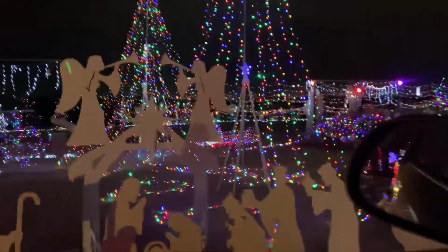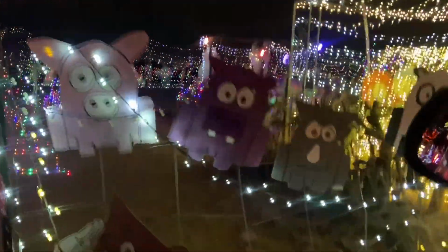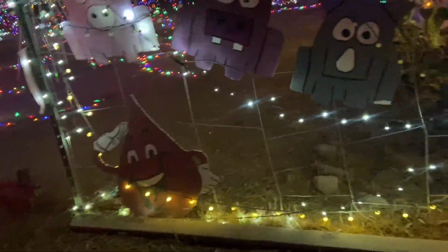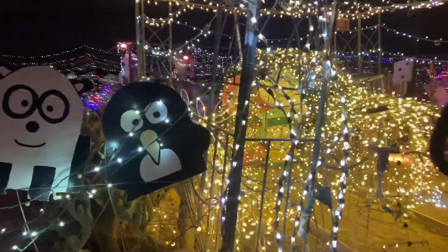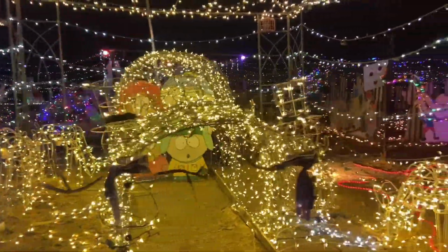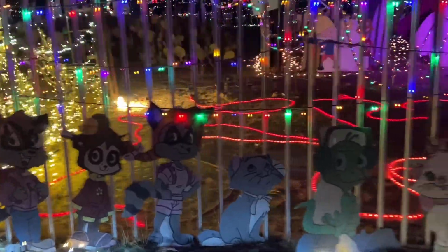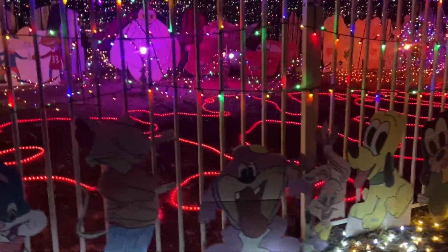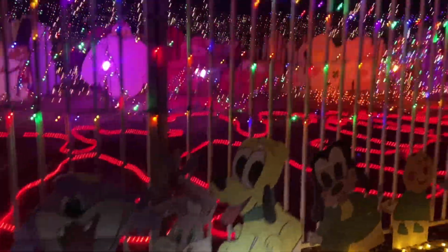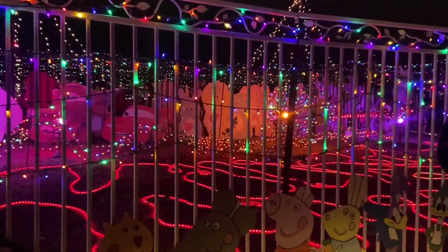Cute. I love the glitter. I don't know what those are. Oh, the blood donation guy. So random. South Park. Cute. Very cute. Hey Arnold. Oh my goodness. The Aristocats. Cars. Is that Taz? Yep, the Looney Tune kids. Peppa Pig. They have Peppa Pig.